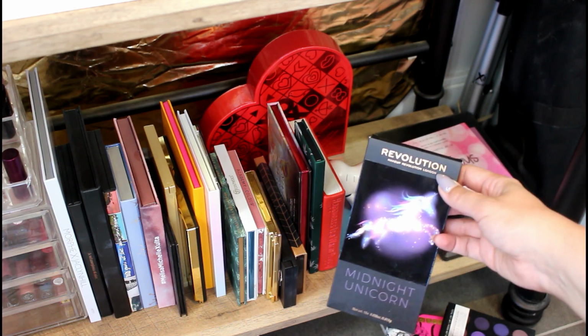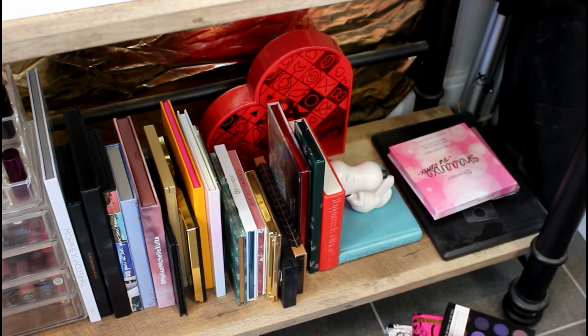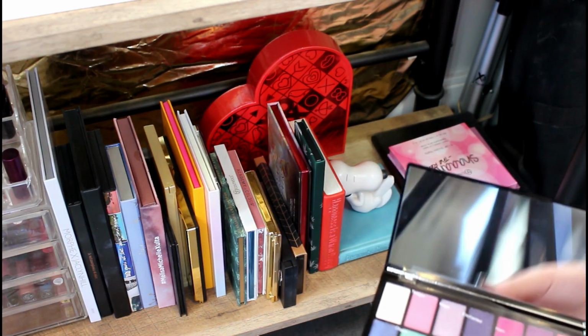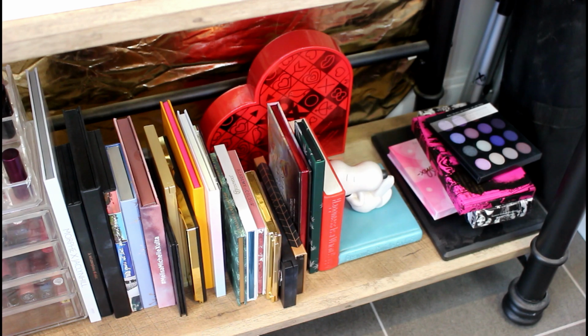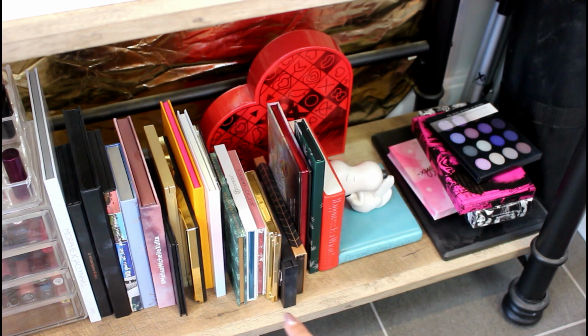The Revolution Midnight Unicorn. Let's pull this one in. I kept the box of this one because the actual palette is just their plain black packaging, which is not as pretty. And I probably will continue to keep that box, but that's what it looks like. And yeah, have only swatched it. I feel like that is more than enough just trying to get through those. I don't see anything in here that is very pressing. Like there's a lot of things in here I've used recently and also nothing that's like calling to me to scream out and use it. So I'll leave all those.